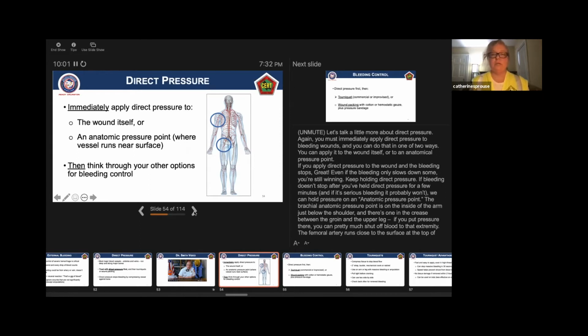Even if the bleeding slows down, you're ahead of the game. Keep holding direct pressure. If bleeding doesn't stop after you've held it, and if it's severe bleeding, it's probably not going to stop just because you're using direct pressure, but you will slow it down. Then you could hold pressure on an anatomical pressure point.